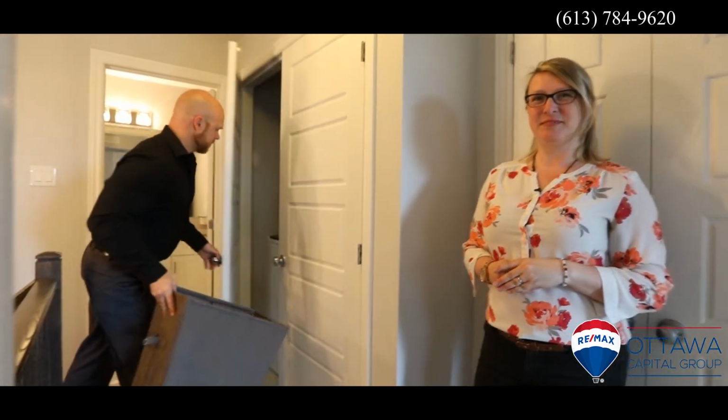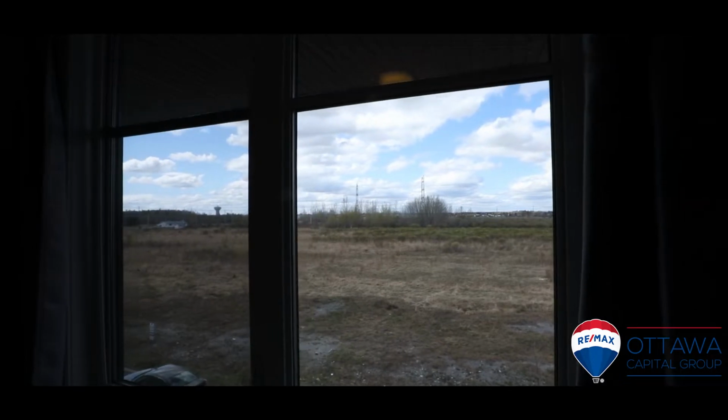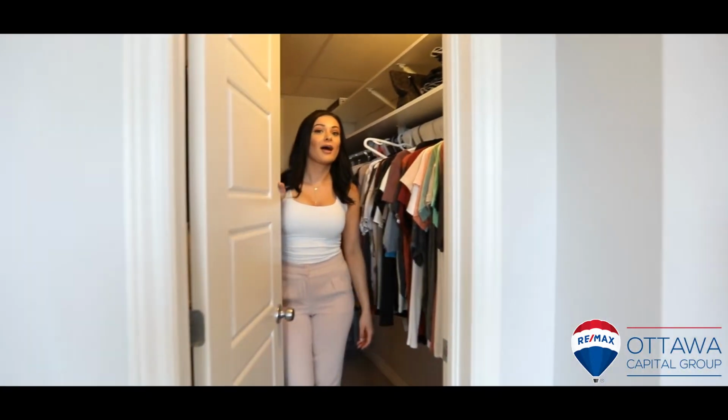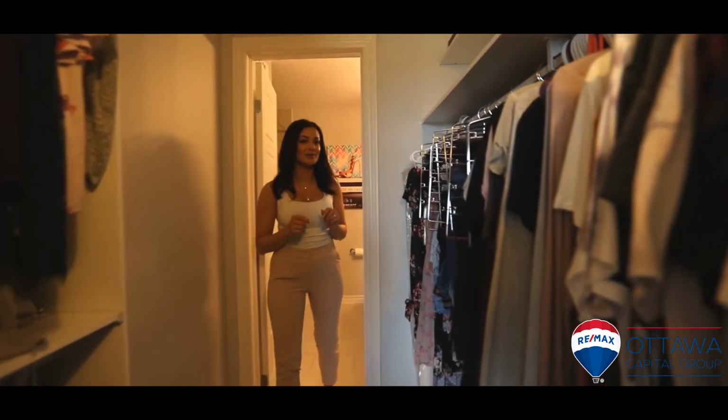Upstairs, we have two great sized bedrooms and upstairs laundry. On top of that amazing view, your master bedroom also comes equipped with a walk-through closet to your private ensuite.